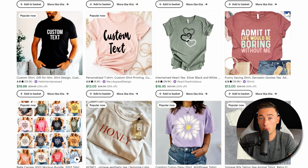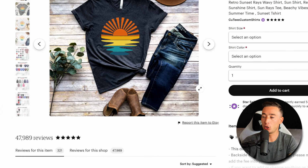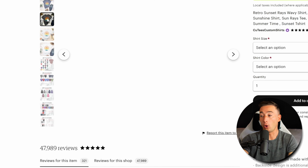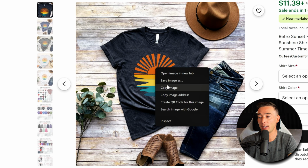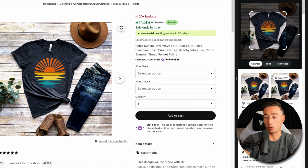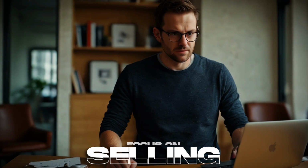This is as straightforward as it sounds. You find designs that you like, and once you buy them, you can use them in your store. For example, this shop made thousands of dollars selling this simple t-shirt design. But all they did is they just bought the design once and then used it in their own store. And to find a specific design, you just right-click on the image and then use Google Lens to search for its original source. As you can see, you can buy this artwork for just a few bucks and then use it yourself. This approach saves a lot of time and lets you focus on selling.